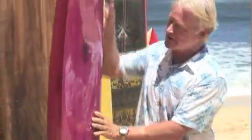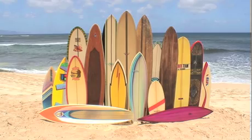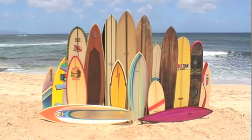And here's one of my favorites. This is just a classic. Barry Kanaiaupuni's personal board from Sunset Beach. This board hung in the Hard Rock Cafe for over 20 years. Check this pintail out. This is going to be available. So nearly 100 years worth of surf memorabilia.